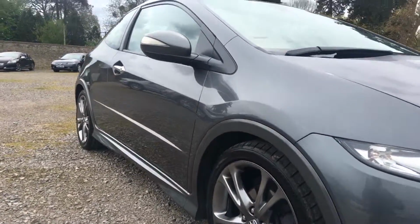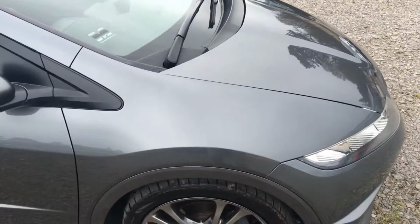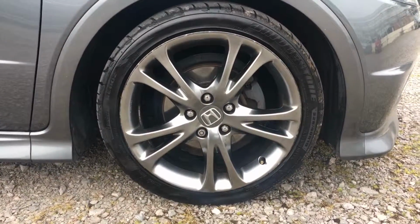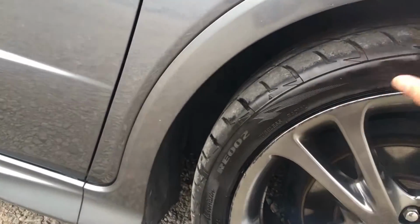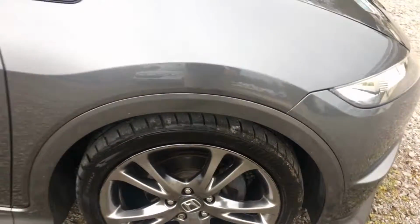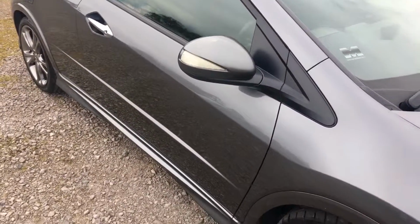Come down the flank just to show you, really crisp. You can't see an indentation on that side at all. Front offside wing completely clean, no dents, scratches or otherwise. Front alloy wheel very good, a little bit of curbing just on the outside edge of the wheel there, just see where it's caught. Tyre, we've got a Bridgestone on there. It's got a full set of Bridgestones, which is always a very good sign of ownership on these cars, and plenty of tread on there. Wing mirror housing unmarked, no cracks or condensation in the little repeater there.